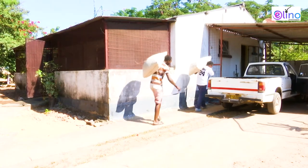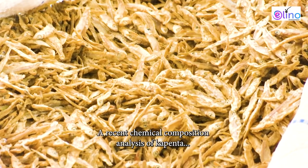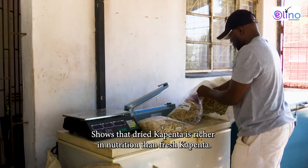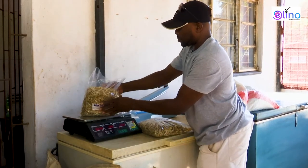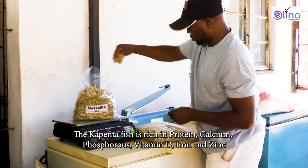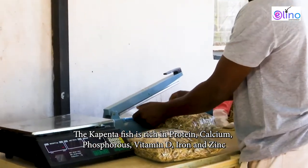After drying, Kapenta is packaged in sacks or small plastic bags. A recent chemical composition analysis of Kapenta by the National Food and Nutrition Commission of Zambia shows that dried Kapenta is richer in nutrition than fresh Kapenta. Kapenta fish is rich in protein, calcium, phosphorus, vitamin D, iron, and zinc.